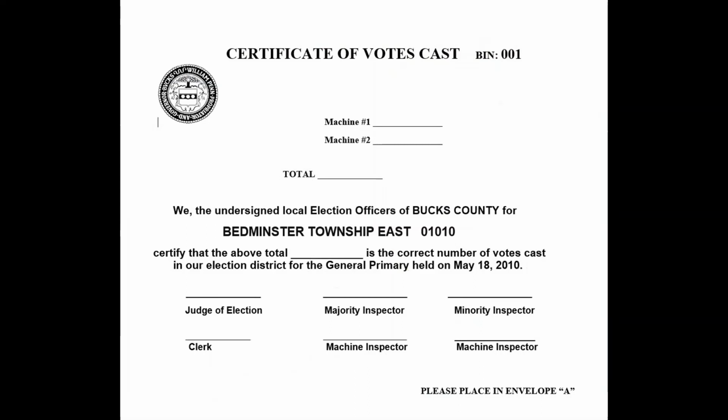The certificates of votes cast can be completed by taking the total machine votes and adding them together. Have all election officials that are present sign below.